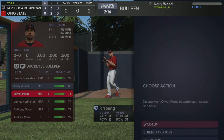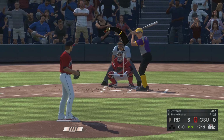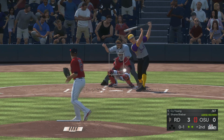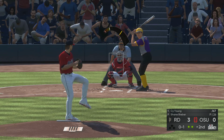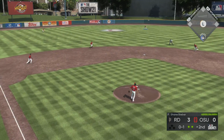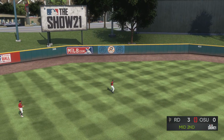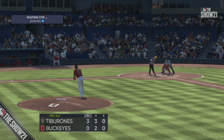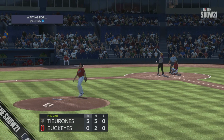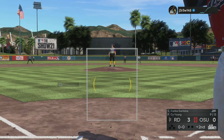Batting 9. The pitcher. Cy Young. In now, Cy Young. As he'll go after the first pitch to him and comes up empty, it's strike 1. Lifted in the air out towards left center. Lofton is there. And the inning is over. Ready to go for the last half of the inning. And next to hit is the catcher, Carlos Santana.